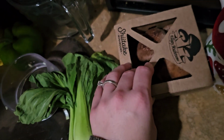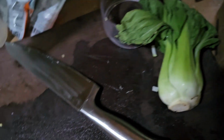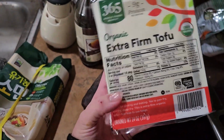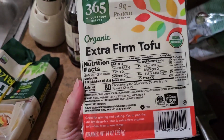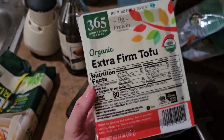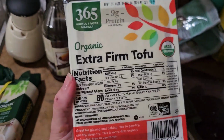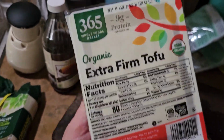Oh, and I need to dice my shiitakes, and then I also need to press the water from my tofu. I really like the Nasoya super firm tofu, but this one's pretty good. The Nasoya super firm tofu is the best because it has the best texture, but this one's pretty good. I mean, they all taste about the same.